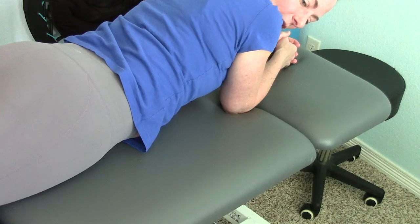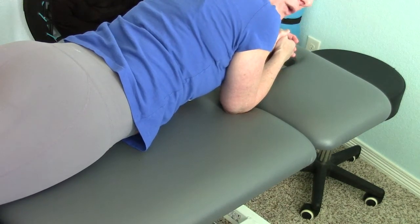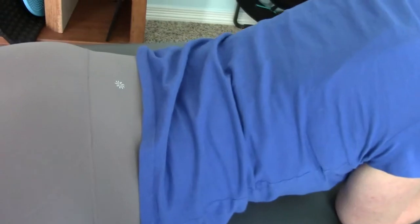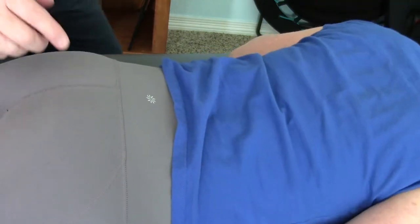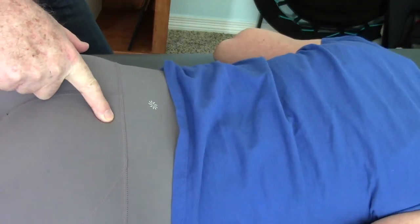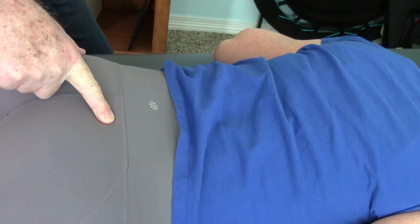And the SI belt makes it feel worse. Interesting. So I'm locking it down in a way that it doesn't like to be locked down. So in standing, Epi had some asymmetry of the sacrum. The right lower quadrant was prominent in standing.